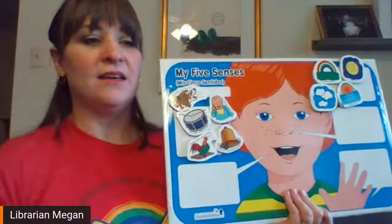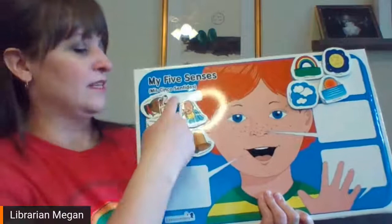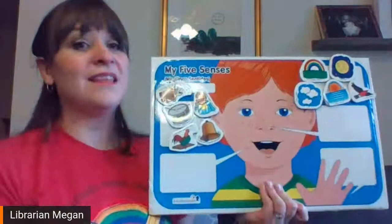What do you think? So we have a bird. See how the rooster and the dog have these lines coming out of them, like they're making sounds? Does the bird have any of those? No, so the bird is a see. That was really good. You guys, that was a tough one. So way to go.